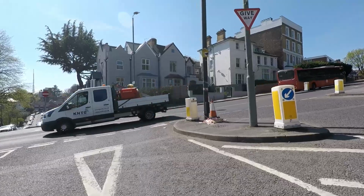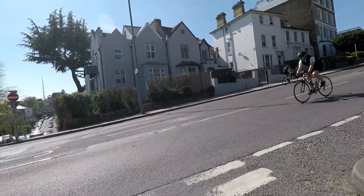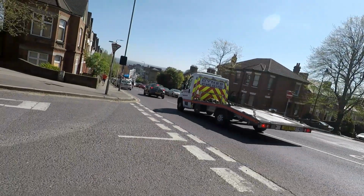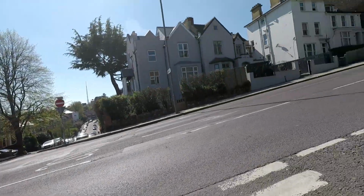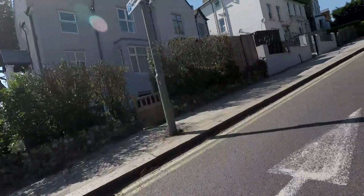As you can see there in the distance is the other tower at Beulah Heights, which was used by ITV. The BBC tower, the one at Crystal Palace, was built in 1956, and that one there, 1962.